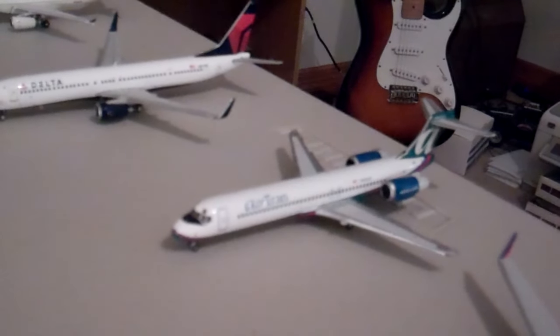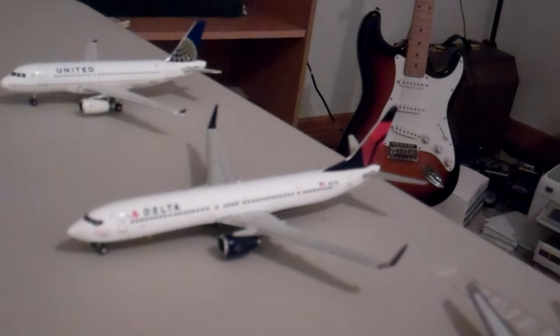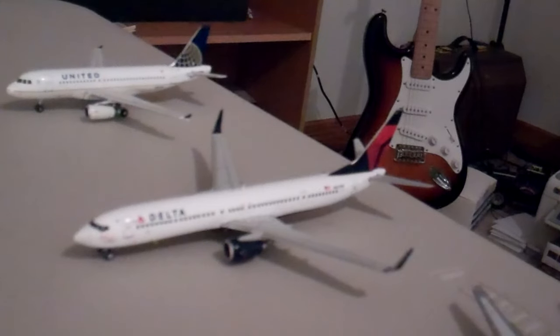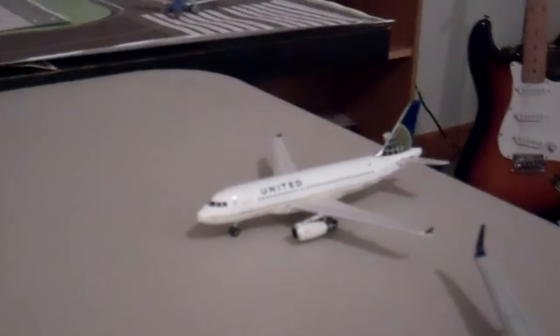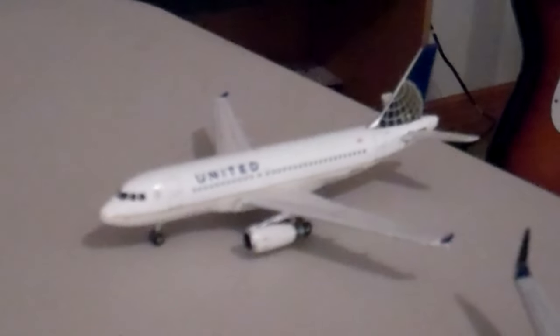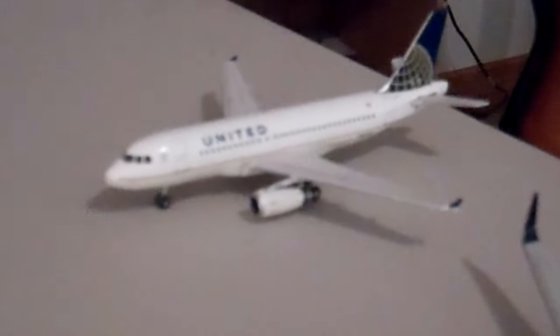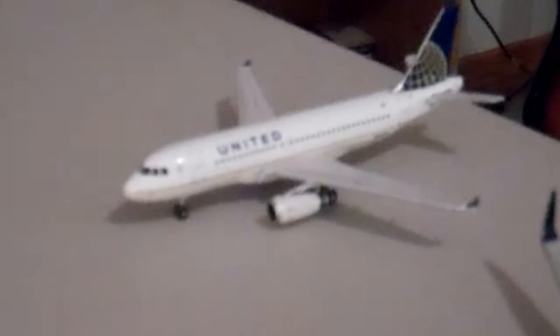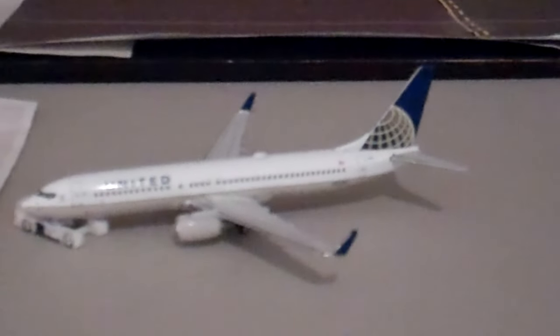Delta 717 in the AirTrain colors, Minneapolis at 1 p.m. It's 2 hours. And then we have a Delta 737-900ER just got towed in with that super tug from LAX. We'll head to Atlanta at 8:30 p.m. So for a little while, they'll do a little maintenance on it. United A319, whoops, it got towed in about 25 minutes ago from Newark, and I'll head to Orlando at 5:29.